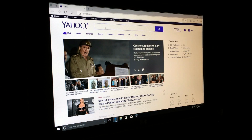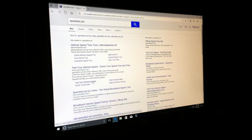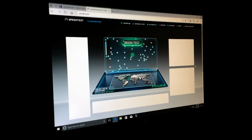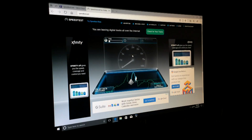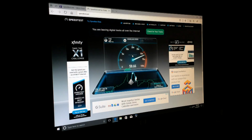If I were to go there now and I type in speedtest.net, and then I click on www.speedtest.net, and it'll say speedtest.net by Ookla, you're going to bring up a page. Once this page loads, and once it's good to go, you can click on this little triangle here. It says Begin Test. And as you can see, I'm getting now almost my full 60 megs down, and it's way faster. I was only getting 30 to start with.